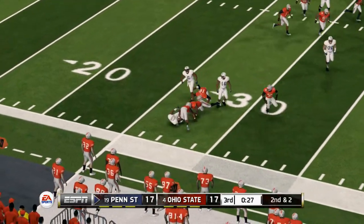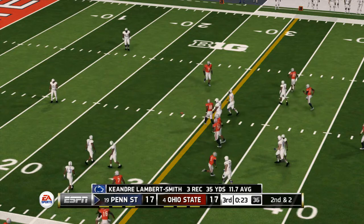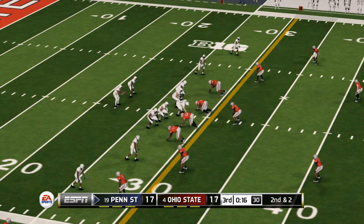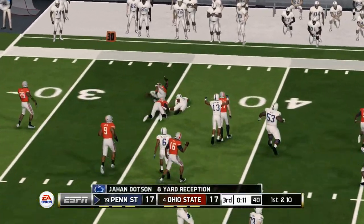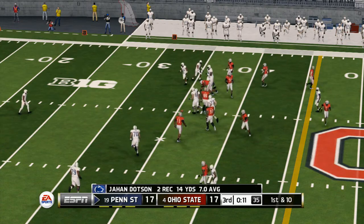Fires it out, and he hits him hard at the 28. Banks brings him down at the 28-yard line. That makes it second and two. Around the 35-yard line. First down.